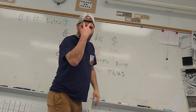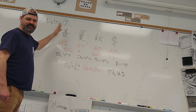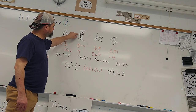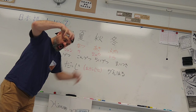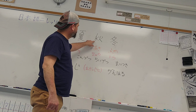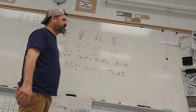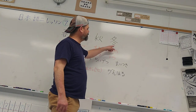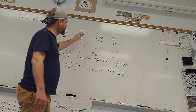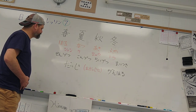fuyu. So it took me a while to kind of imagine this, but haru has the sun low, so the sun is just kind of rising from winter. Natsu, it looks like the sun is over everything, like destroying it. Aki, you can see something like a tree being on fire, so it's kind of like the leaves changing. And then fuyu looks kind of like snow, in a way, to me. So, haru, natsu, aki, fuyu. That's how I kind of remembered those.